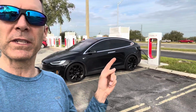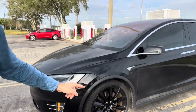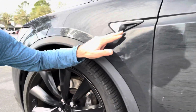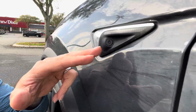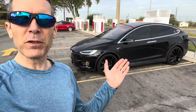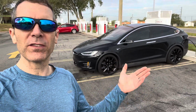And the way you can tell is if you have side cameras, not just markers, because every Tesla has a marker here, but it actually has to have a camera in there. If the side marker has a camera, and you can see mine does, right? That means this car is eligible for full self-driving and will be level 5, all right? Which means it was built after October 2016 when they changed over the assembly lines.